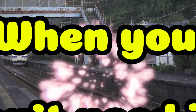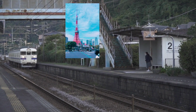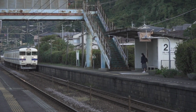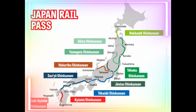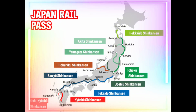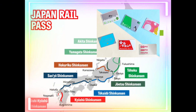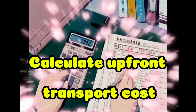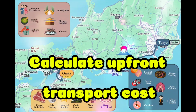So when don't you need the Japan JR Pass? If you're staying mostly in Tokyo or Kyoto, or if you're traveling at a slower pace, you might be better off skipping the Japan JR Pass. It's only worth it if you're covering longer distances, otherwise, individual tickets or regional passes will be cheaper. If you're still unsure, the best thing to do is to calculate the cost of train tickets for your specific itinerary.